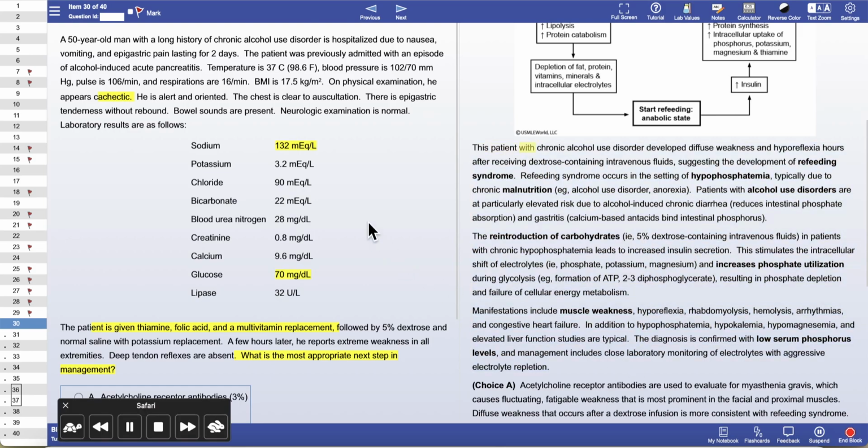This patient with chronic alcohol use disorder developed diffuse weakness and hyporeflexia hours after receiving dextrose-containing intravenous fluids, suggesting the development of refeeding syndrome. Refeeding syndrome occurs in the setting of hypophosphatemia, typically due to chronic malnutrition, alcohol use disorder, anorexia. Patients with alcohol use disorders are at particularly elevated risk due to alcohol-induced chronic diarrhea, reduced intestinal phosphate absorption, and gastritis. Calcium-based antacids bind intestinal phosphorus.